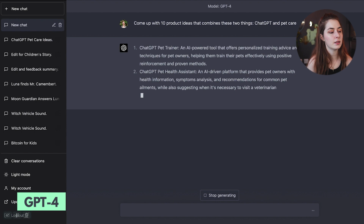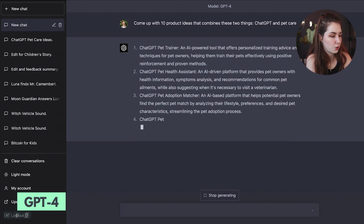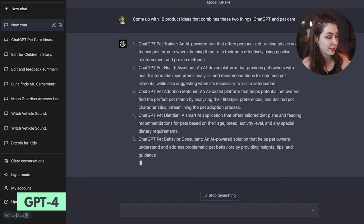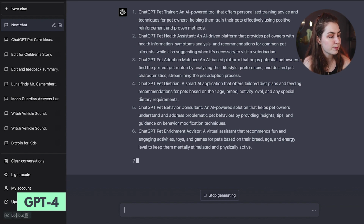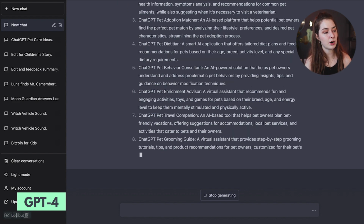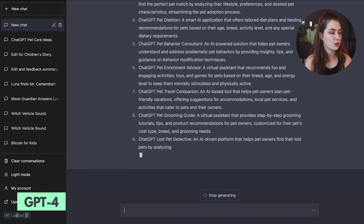GPT-4 is giving me a little bit more in what the ideas are. It explains a little better what the idea is behind the name it gives. So we have a pet training tool that uses positive reinforcement and gives you personalized training advice based on that. We have a health assistant. We have an adoption matcher that helps pet owners find the perfect match by analyzing their lifestyle and preferences. So looking at this list, I'm already seeing ideas that look a little more feasible, like that could actually be pursued and turned into a business compared to 3.5.